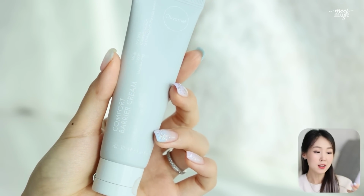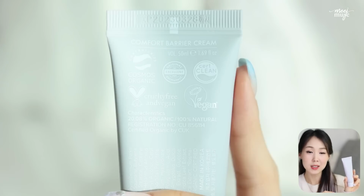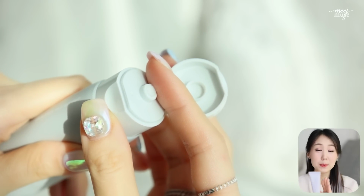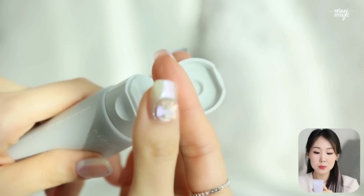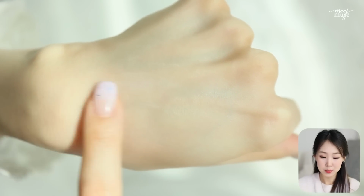Another 2 favorites has been the Olivaria Comfort Barrier Cream, which is more of like a cream. It doesn't have the oiliness in it. Really nice, cruelty-free brand, vegan, and it's got 20% organic ingredients and 100% natural ingredients, certified organic. So love this one as well.